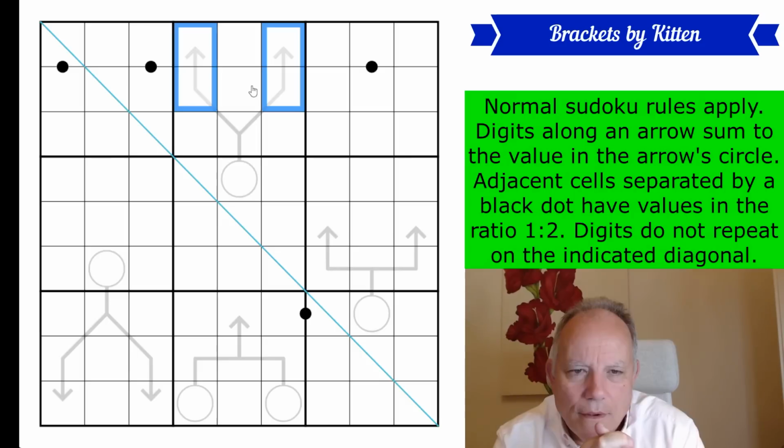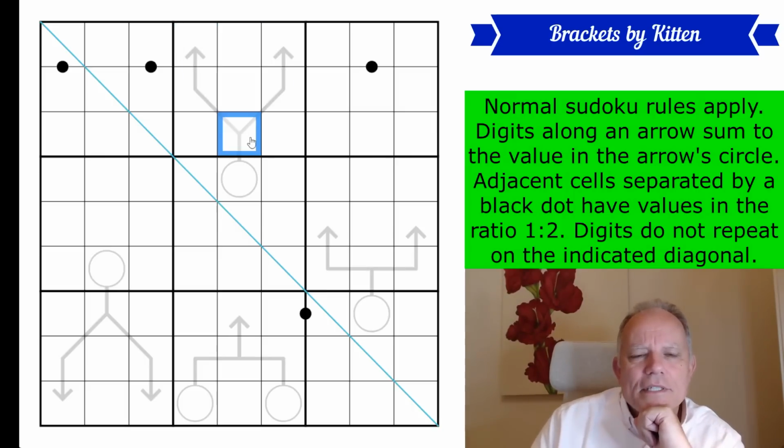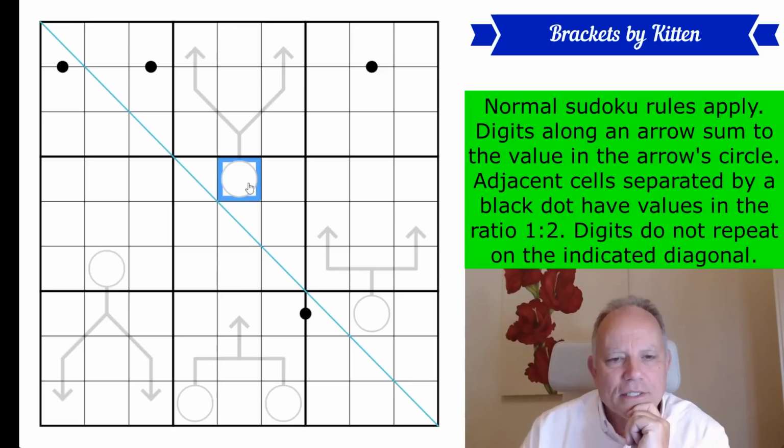Now, that can't be what happens, can it? Because then the next lowest digit that would go here would be a 5. We cannot have a 5 counting twice on these arrows, or they've got to add up to at least 20. And even if you divide that by 2, this is not a Sudoku digit. Okay, that's interesting. So this confluence of these 2 rivers is where we have the most pressure.